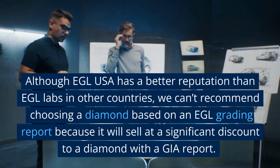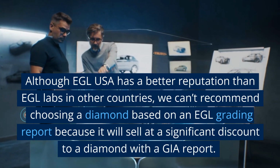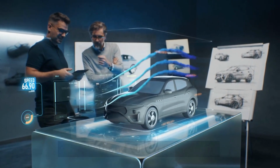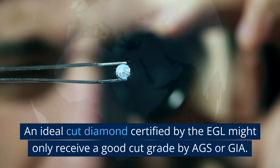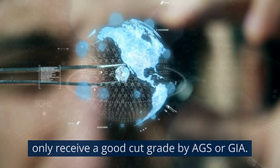Although EGL USA has a better reputation than EGL labs in other countries, we can't recommend choosing a diamond based on an EGL grading report because it will sell at a significant discount to a diamond with a GIA report. That's because EGL has more lenient grades for color, clarity, and cut. An ideal cut diamond certified by the EGL might only receive a good cut grade by AGS or GIA.